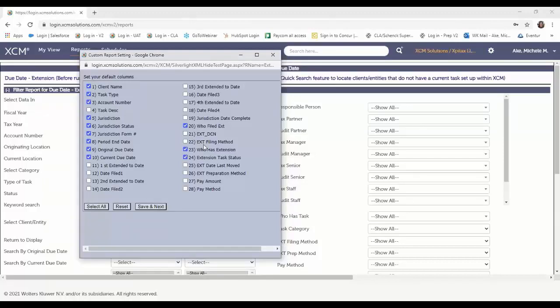So it's a little different than a due date report, but it does allow you to take a look if you're trying to see, maybe you had a glitch in your system and some extensions didn't get filed through the taxing authority. There was a problem. You can at least go into XCM and pull up and say, this is when I said I extended it, or this is when I updated it, and be able to go back and forth and compare the information that you put in XCM against your tax software. It just gives you a lot more information directly from that extension module.